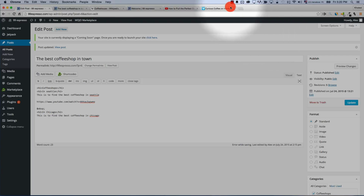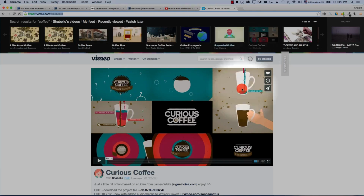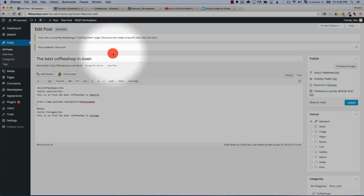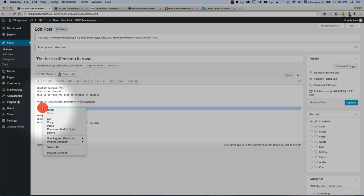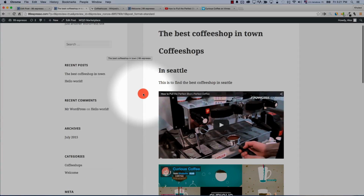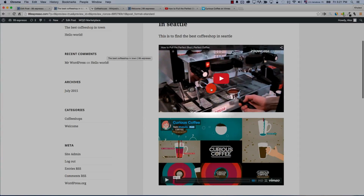And the same workflow can be applied to Vimeo. So this is a video on Vimeo. I can simply come to the URL, copy it, come back to WordPress, and simply paste the URL the same way I pasted the YouTube URL. So I'm just going to put it right below YouTube and paste, enter, and I'm just going to hit preview now. And now I have the two videos embedded. So now this is the YouTube video and this is the Vimeo video. So you can see how easy WordPress makes it to insert any video into your WordPress site.